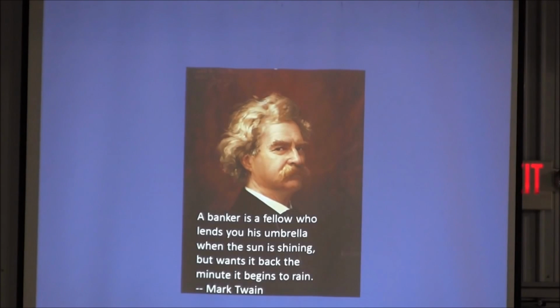Well, after 2 years, I found this, and I really thought it was pretty fitting. A banker is a fellow who lends you his umbrella when the sun is shining, but wants it back when it begins to rain. And that's kind of how I felt after 2 years of crop failure. The banker wasn't quite as friendly then as he used to be.